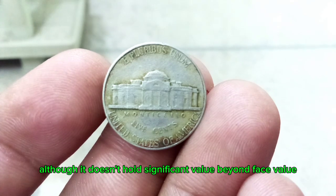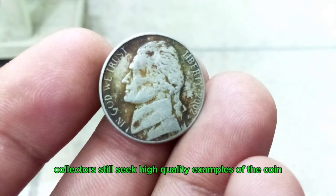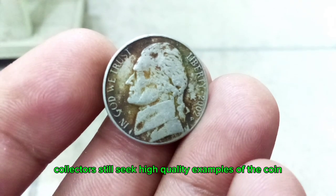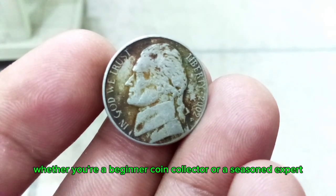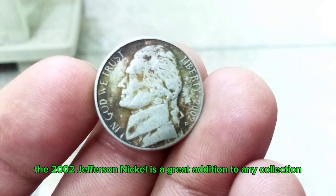Although it doesn't hold significant value beyond face value in circulated condition, collectors still seek high-quality examples of the coin. Whether you're a beginner coin collector or a seasoned expert, the 2002 Jefferson nickel is a great addition to any collection.